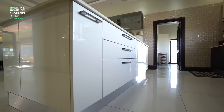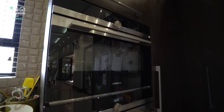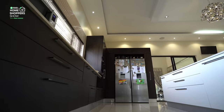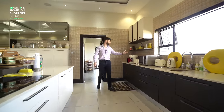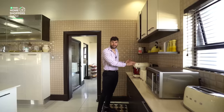Under counter storage all the way along this side as well as this side. Inbuilt appliances, we've got microwaves, steam ovens, as well as ovens, space for a gigantic double door fridge, as well as all this counter space, your prep sink, your space for your microwave, your space for your coffee area, one of my favorite areas in the morning.